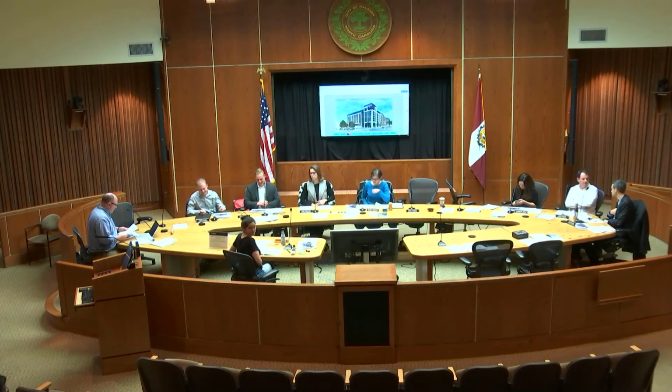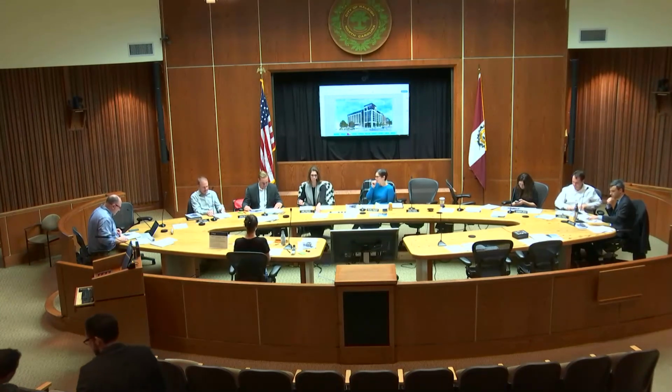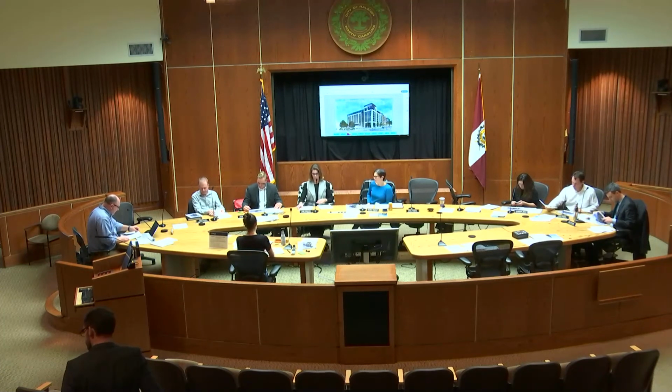You ready? Okay. AAD 2419, 8 West P Street, also known as the Seaboard Station. The applicant is requesting 2 administrative alternates, 1 pedestrian access and the other transparency. I'm not going to go through all the details of the pedestrian access and transparency requirements, but the request is for nearly an acre at Seaboard Station. I think it's their first phase.